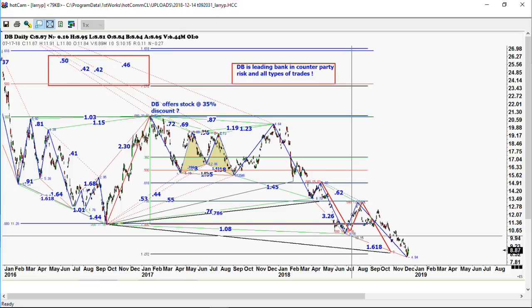If you look at that red box on the left that I posted, you'll notice there's 1, 2, 3, 4 ratios between 0.42 and 50%, roughly between 38 and 50%. Four ratios that hit during that time as it was going lower. And this is not a very good sign. The tip-off here is when Deutsche Bank offered a 35% discount to buy the stock. Now, you don't have to be a rocket scientist to be scared of that one. Anytime something looks too good to be true, you can almost surely guess that it is.